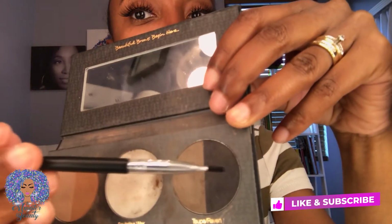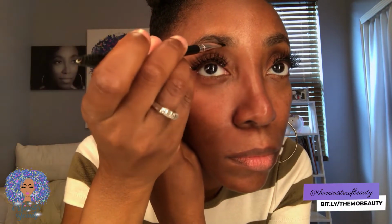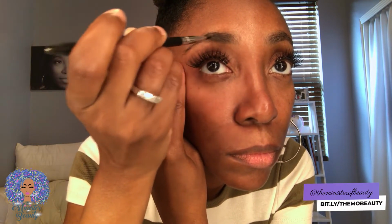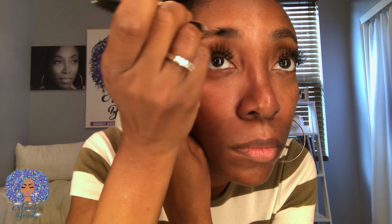But you can see I have this Mad About Brows palette, and I'm using the mainly taupe color just with a touch of Raven, and Raven is the black color. I don't recommend you fill your brows in completely with black unless you just really want to go there, but I just had a touch of the Raven because it just gives it a little bit more depth. And so I like that for myself, since even though my brow hairs are dark brown, I just want to give my brows a little bit more depth. So that's why I just use a touch of the Raven powder mixed in with the taupe powder.